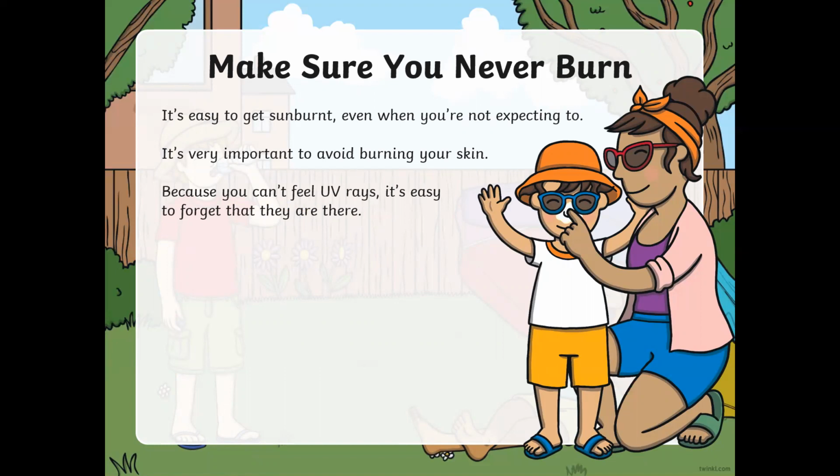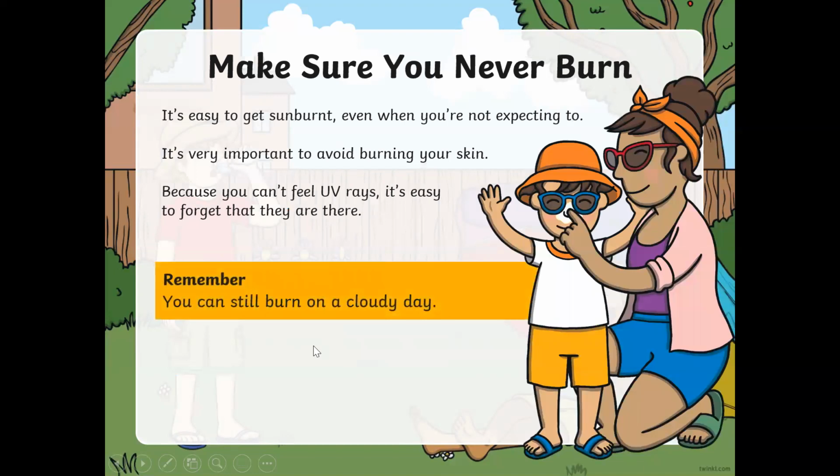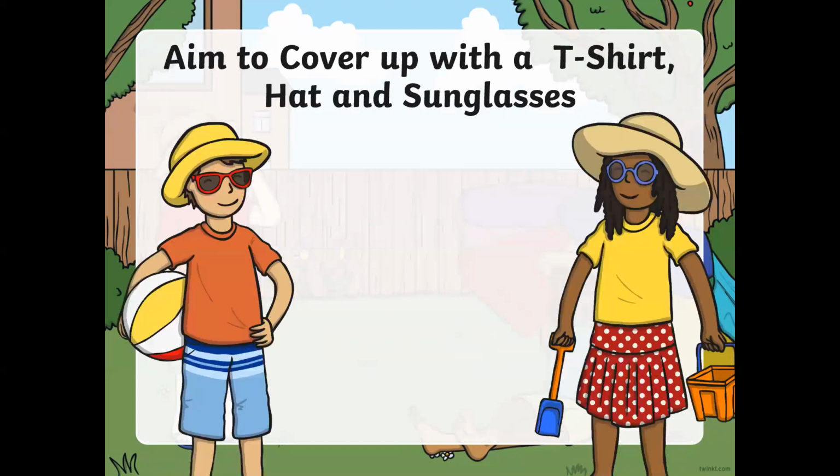Okay? Then you need to make sure you never burn. So, very important to avoid burning your skin. You can get sunburn even when you're not expecting it. So, even on a cloudy day, when you think the sun is not there, it is still shining, it's just covered up, okay? And the UV rays are so strong that they can get through those clouds, all right? You can still burn on a cloudy day. You can still do damage to your skin. You might think, oh, it's not there, but it does come through the clouds sometimes, okay?